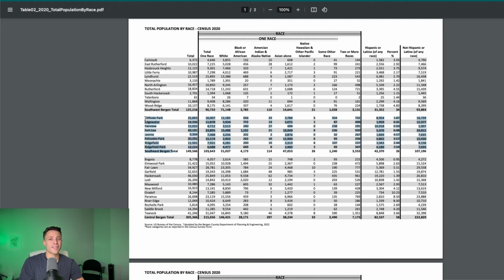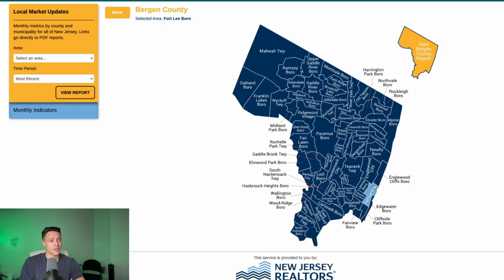Then we have the Southeast Bergen section. And I like this section a lot because not only do you have plenty of old homes, but you also have the entire Gold Coast, which is all the Bergen County towns that line the Hudson River. And you also have a ton of new constructions here. So these places have been very friendly to builders over the past, I'd say, 20, 30 years. So it's all these towns to the right here.